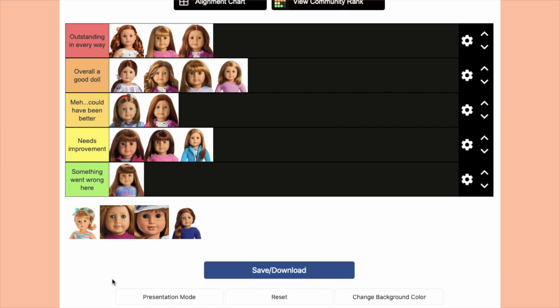This, I believe, is 65, and I'm gonna put her in matte, could have been better. I do like this shade of red with the blue eyes, but compared to some of the other redheads on this list, her wig just still feels a bit boring. It's been done in other colors before, and there's just not anything that really makes me gravitate towards this doll.